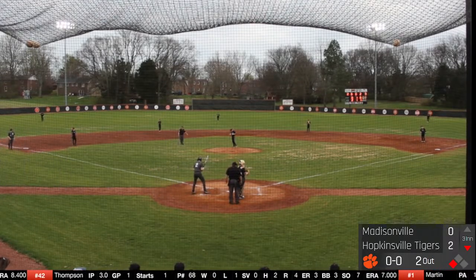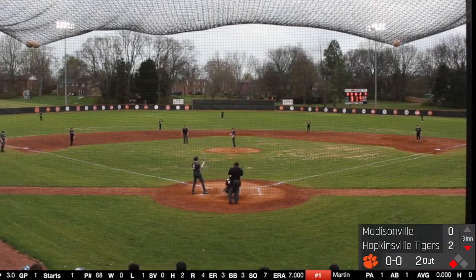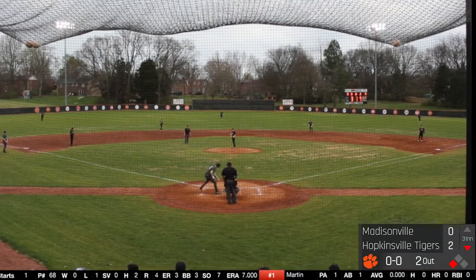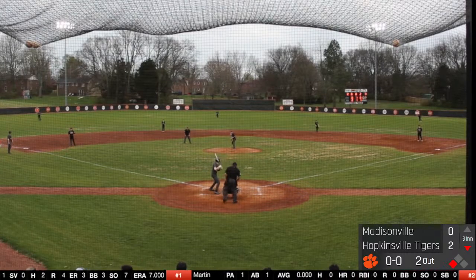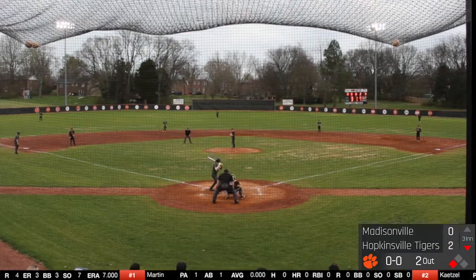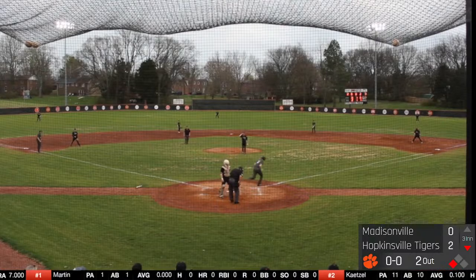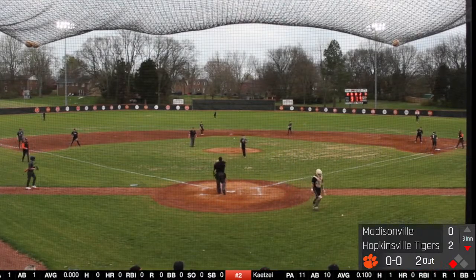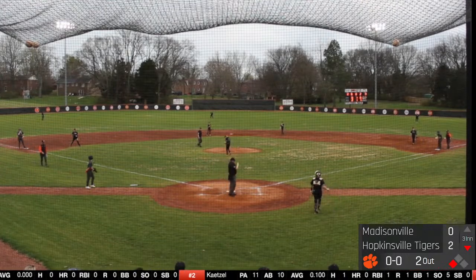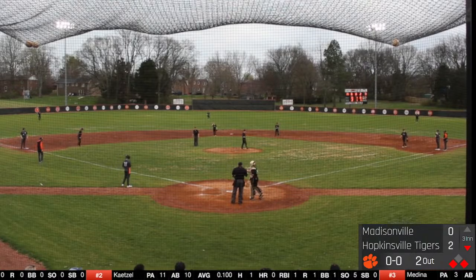All right. Center fielder to Lucas Kessel. Lucas Kessel coming up right now. Kessel comes up to the plate with 2 outs. Runner on third. The pitch hits him in the helmet and then off the umpire's mask. That's another hit by pitch. And now there are runners on the corners.